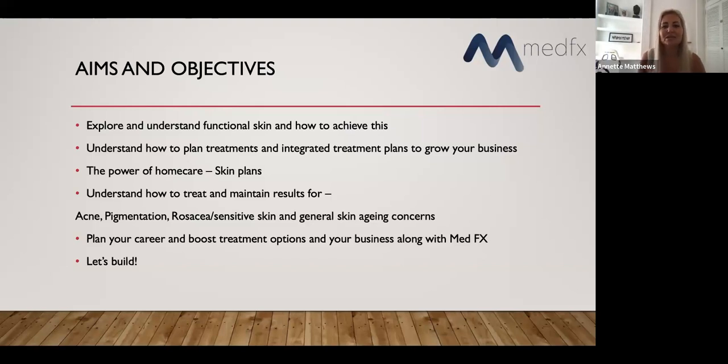Understanding how to plan treatments, and also a big thing that I'm passionate about is integrating treatment plans. It's great when you have these new skills that you want to utilize, but how can you make that work with various skin conditions? Because that ultimately will help grow your business and the results for your clients as well.